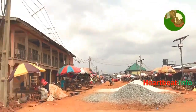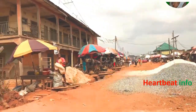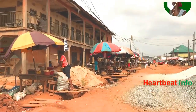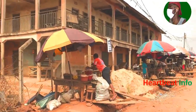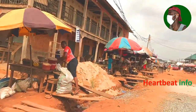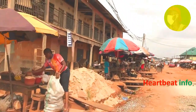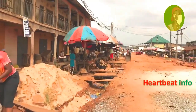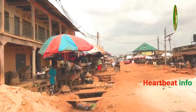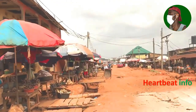So right now we can look at the road of this Ekiuwa Market. I think this road, they're about to make some construction on this particular road. But you can see that this Ekiuwa Market, the roads are really bad, like really bad. So this road is called Owa Road. So that is why this market is called Ekiuwa. That's market inside Owa.